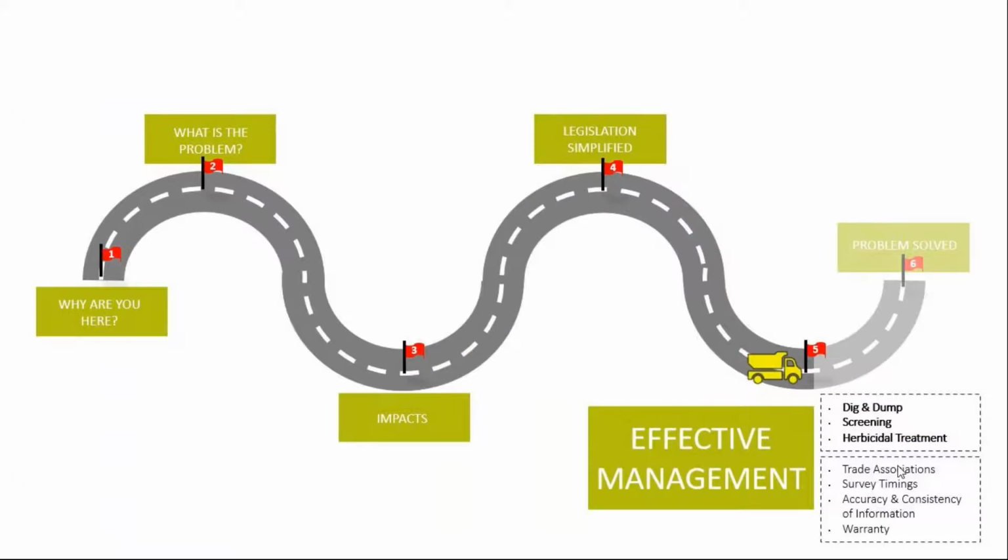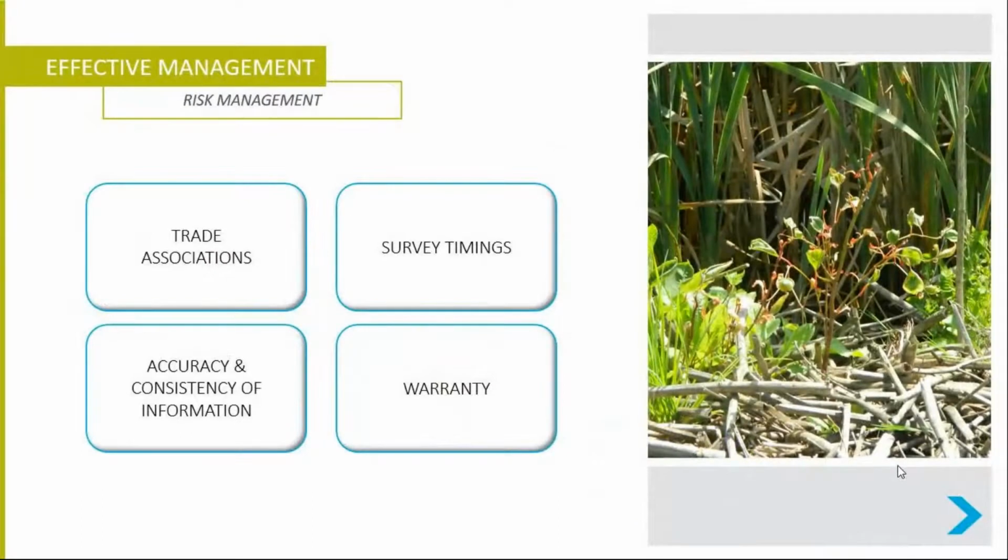So looking at management, there are several different options for the management of Japanese knotweed. And I think the key thing that we've learned over the years is that knowledge is everything. Knowledge that is gained over experience and time allows you to provide a suitable solution which works in conjunction with the timescales for the development and also anything else that's happening on site. One of the things that we often promote is the trade associations. We have to make sure that you've got a contractor that is suitably qualified and has the backup to be able to do the work.